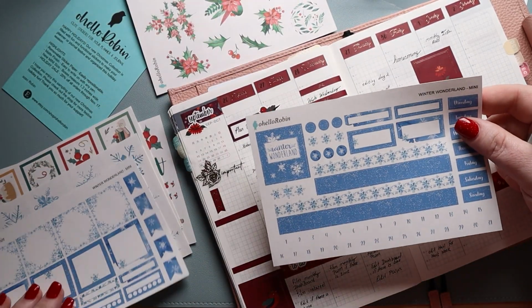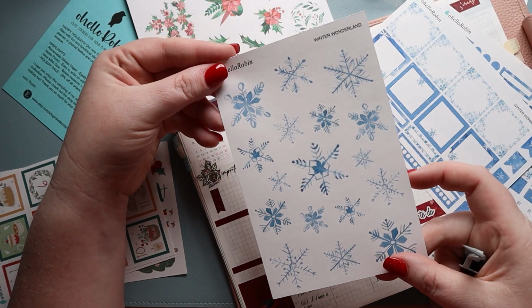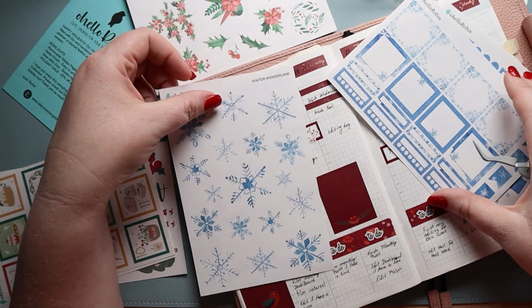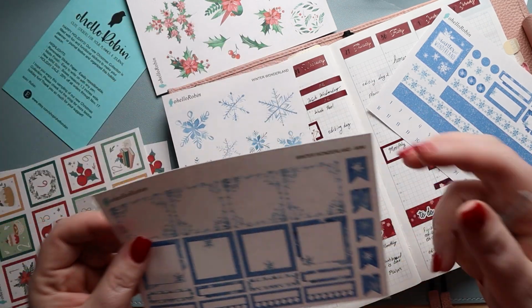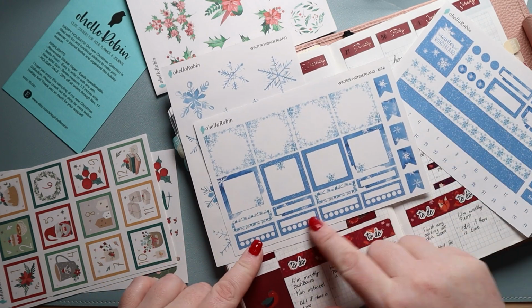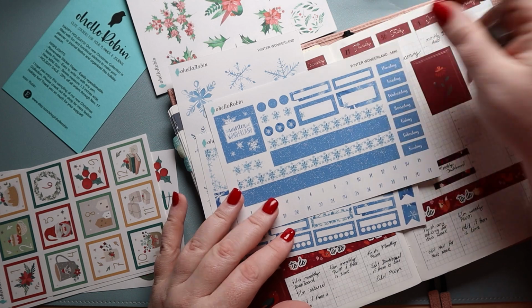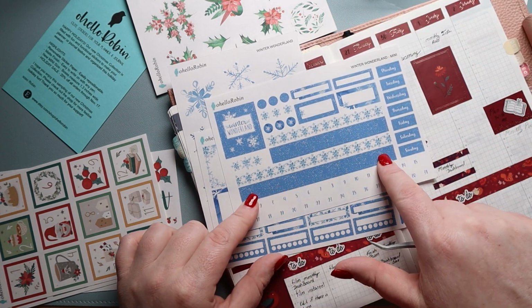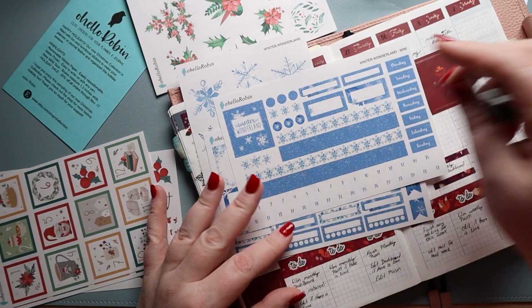Our next one here looks to be Winter Wonderland. Oh, look at these snowflakes. Oh, I love them so much. I have a big weakness for snowflakes and things of that nature. So again, we have those nice full boxes. I love just the blue beautifulness of everything here. And you have these small dots of snow through here, and everything is coordinating beautifully. It says Winter Wonderland over here.